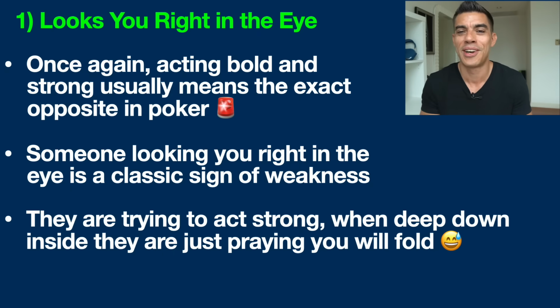We've seen these players so many times at the table, these ego-based players, you know, they'll start talking, they'll be like, oh, there's no way you're gonna fold. Just fold your hand now. Stop wasting our time. Guys, these guys are literally turning their hand face up at the poker table. This is the most classic sign. Inside, secretly, they're just praying that you fold your hand. Never fall for these silly tricks at the poker table.